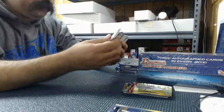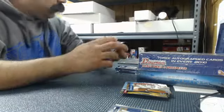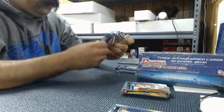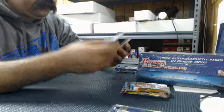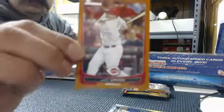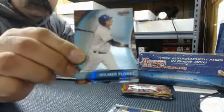Blue paper, Jamil Weeks, out of 500, and a Gary Brown, Bowman's Best. We got one more autograph to go, and it is not in here. Jay Bruce, 207/250. Wilmer Flores, New York Mets, Bowman's Best, not numbered.